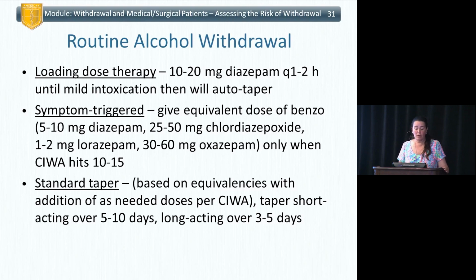There are different protocols for alcohol withdrawal. The way that I was treated, in McLean, was certainly to not use a standard protocol for everybody, but rather to use a symptom-triggered approach so that I could individualize the detox protocol to each person. Because there are some protocols, like a loading dose therapy protocol, that will give a patient diazepam or Ativan in increasingly rapid doses until they're apparently drunk from receiving the benzos, and then you start to taper them there.